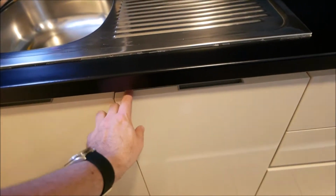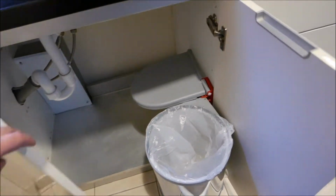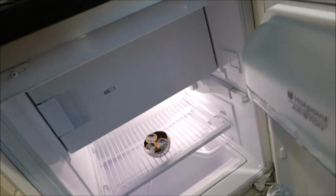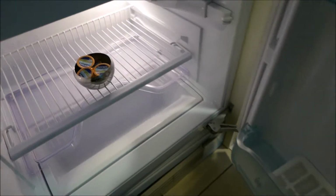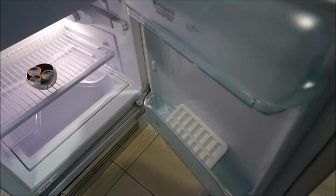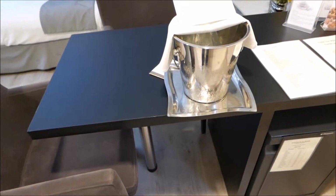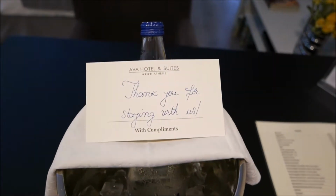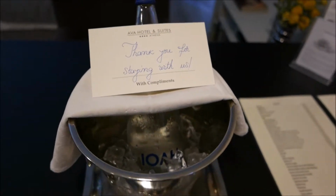Also under the sink, there is a trash can and some more storage space. And then a refrigerator with freezer. And the refrigerator appears to have some butter, but is otherwise not stocked, but there's plenty of room. And then if we turn around here, there's this little table with a couple of chairs. They did provide me with a welcome gift, which is just a 1 or 1.5 liter bottle of spring water.